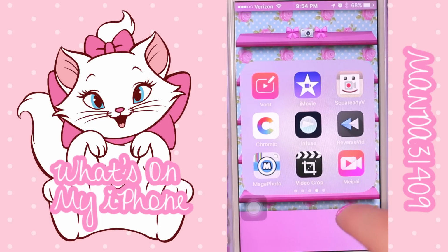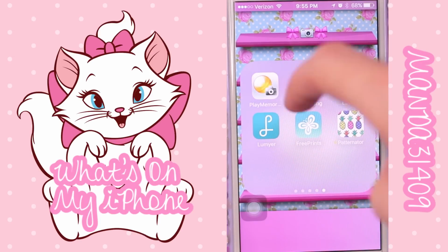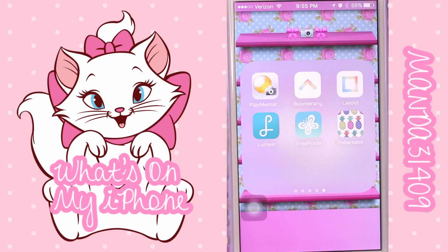Then I have this MEIPAI, I think it's like Maypie or something like that. It just adds cute little effects and filters. Then I have Play Memories, which is one that you would hook up to a camera that has Wi-Fi, so you can transfer pictures from the digital camera to your phone and upload them on your social media or just save them in your gallery.